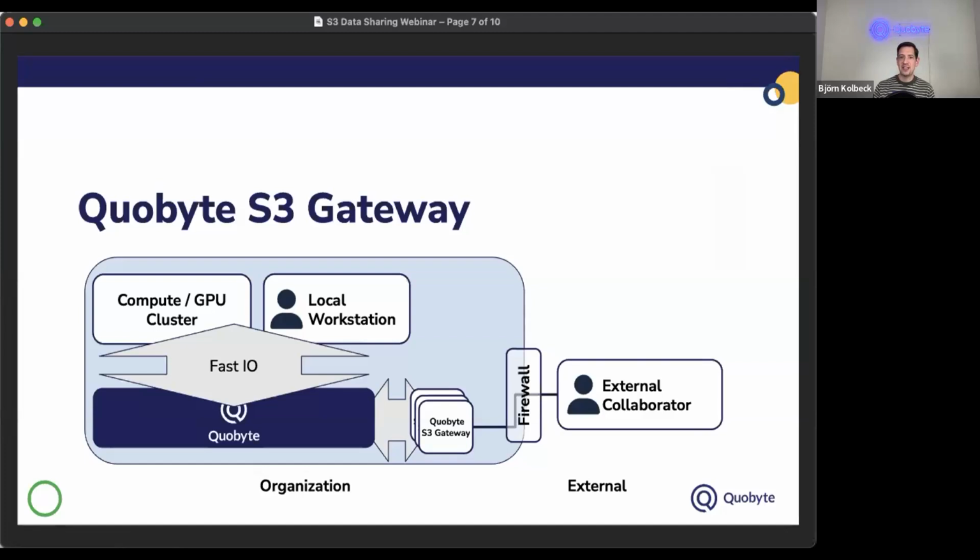That's also integrated. So you can offer storage as a service also for the external data sharing. So tenants or users from a specific tenant only see the volumes and buckets from that tenant. So the same gateways, the same URLs can be shared across all tenants, which makes it very easy to offer storage as a service or isolate different groups and departments.